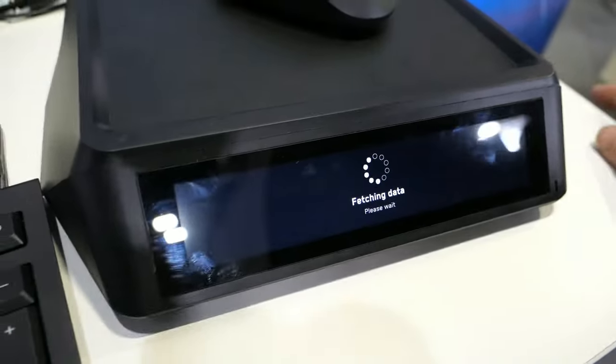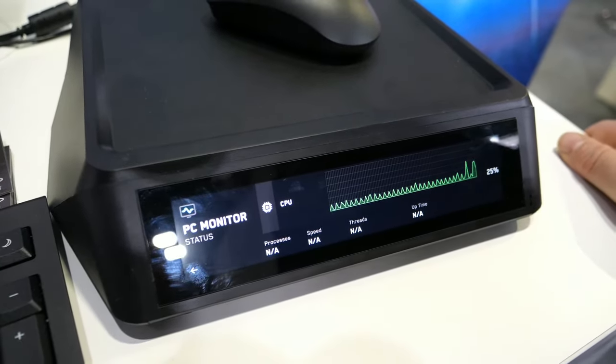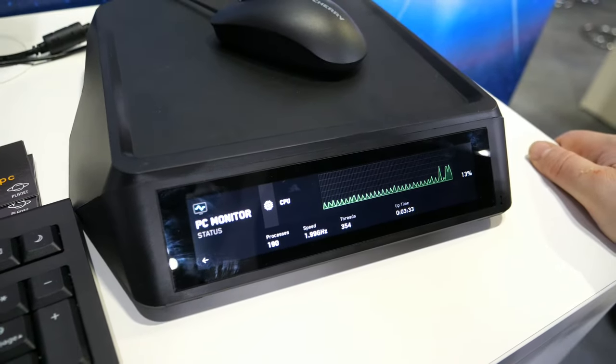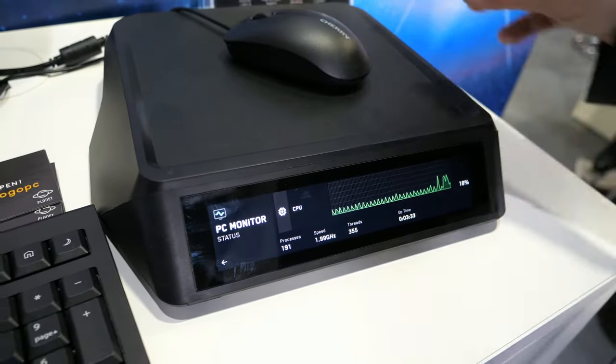So you can have CPU, and here you can see that's 2 gigahertz. You can have 4 cores. And you can see the number of threads and processes running on the device, right?